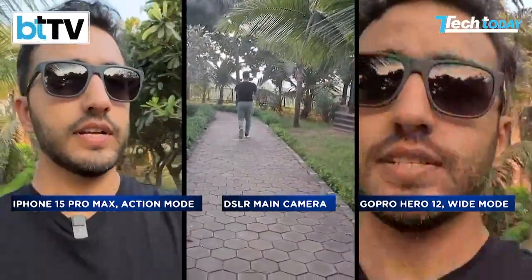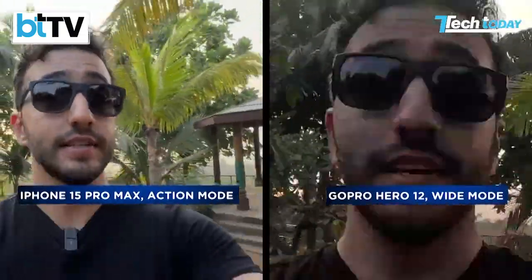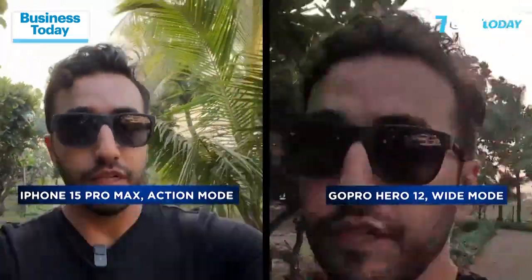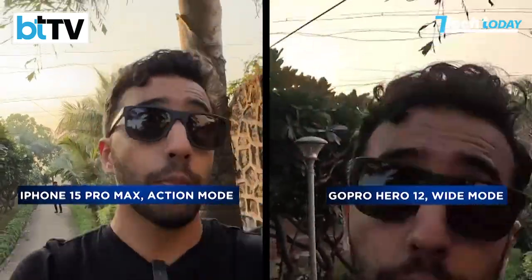Okay, I'm going to increase the speed. Okay, running really fast on both devices. I don't know what the shake is like, but as you can see, I'm running fast. The 15 Pro Max hasn't managed to stabilize as much as the GoPro.